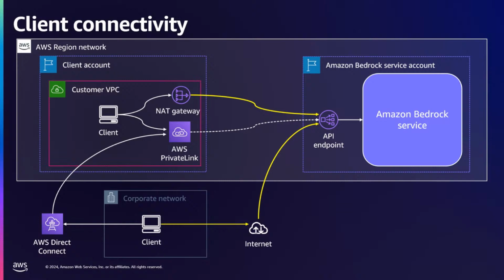Now, regardless of which address space method is used, all traffic to that API endpoint for Bedrock is encrypted in flight using TLS 1.2 or greater. And all the traffic within the Amazon Bedrock service is also encrypted in flight to at least the standard.